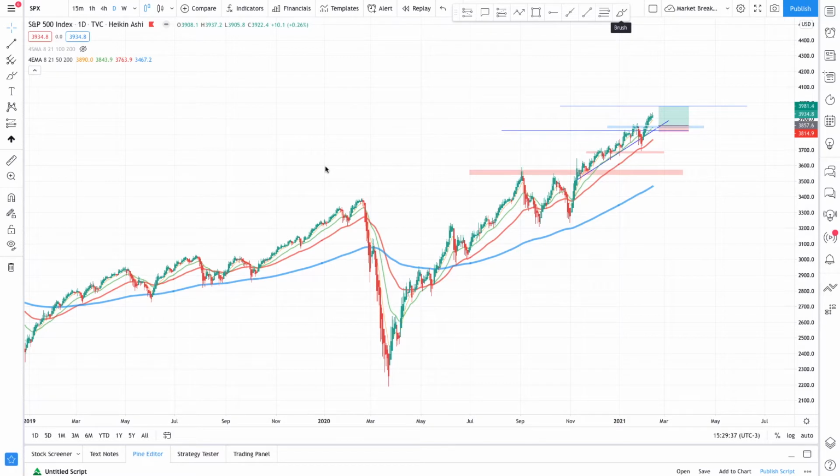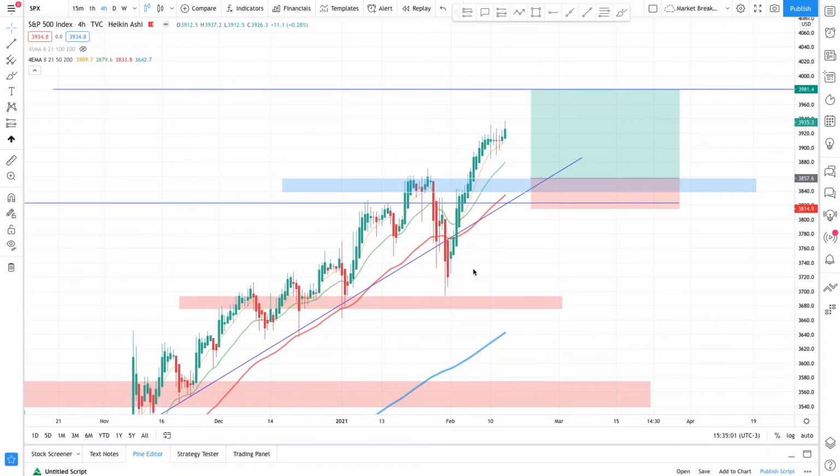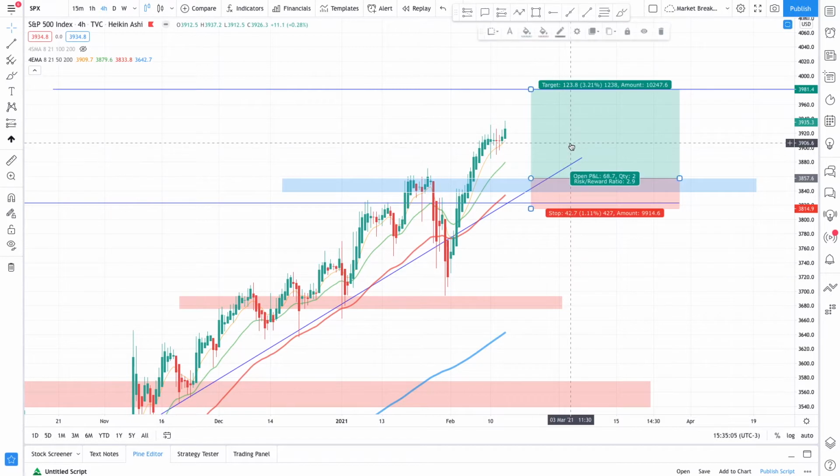So let's get right into it. Now we're going to start off by taking a look at the S&P 500, and as you can see, we did have a trade idea highlighted from last week that just didn't get triggered in.